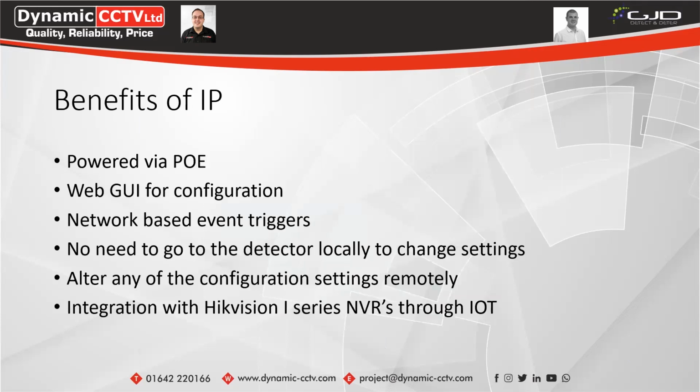So what are the benefits of IP? Powered by PoE, so it's a lot easier on the installation side of things. There's a nice, easy to use web GUI for configuration, as well as using network-based event triggers through the system, which can link through to the Hikvision I-Series NVRs through the IoT option. There's no need to go to the detector locally to change any settings. You can do it remotely via the network, and you can alter any of the configuration settings remotely on the units or the IP systems.